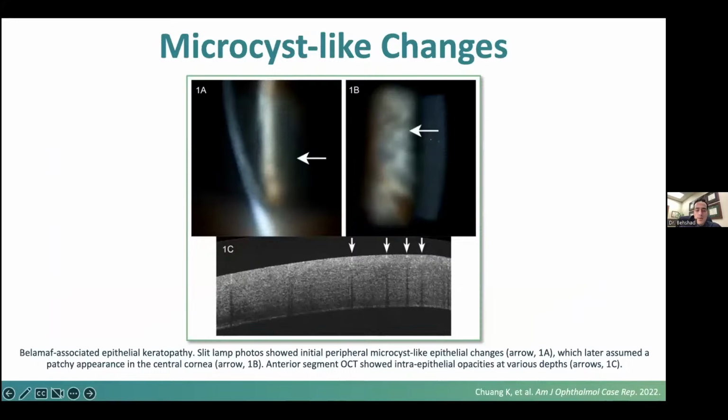Here is a published study that looked at anterior segment OCT in patients who were being infused and had those microcystic changes. Here I just want to highlight that you see this hyperlucent area where those microcystic changes are, but the cornea underneath is healthy and there's no pathology. So it's in the subepithelial space and it's not extending deeper.